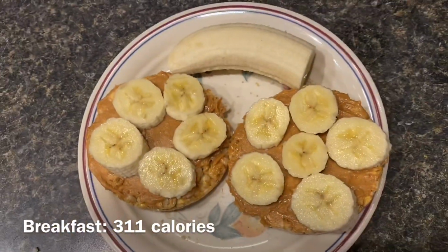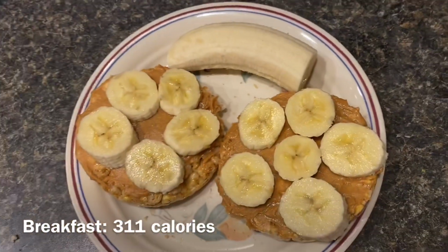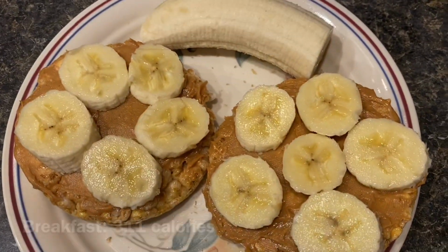So this is super quick, super simple. Yeah, I'm all about quick. I don't have time to be taking all day to make some food, like, at all. So now we're going to be hopping right into lunch.